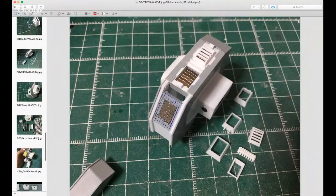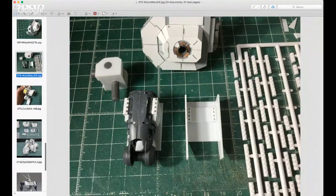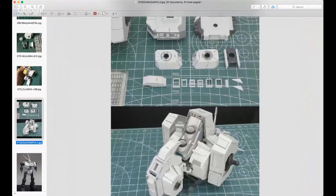That's so cool. And this is another one. It says the Gyrodoga inner frame, and of course the Gyrodoga inner frame isn't made for this Dogen Wolf. So he's put some brackets on the side of the leg and glued those in, and then he's mounted the little plugs in so you can put the front and back armor on. And of course, shots like this, some really nice light, and then just on your cutting mat.